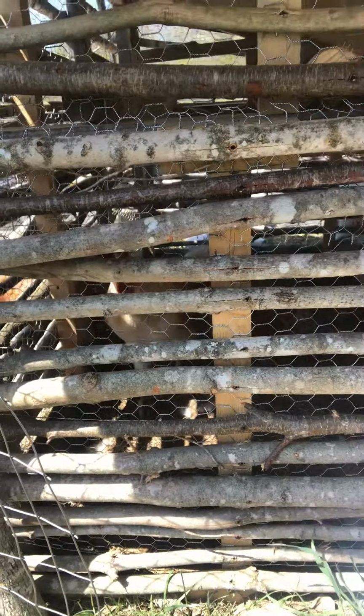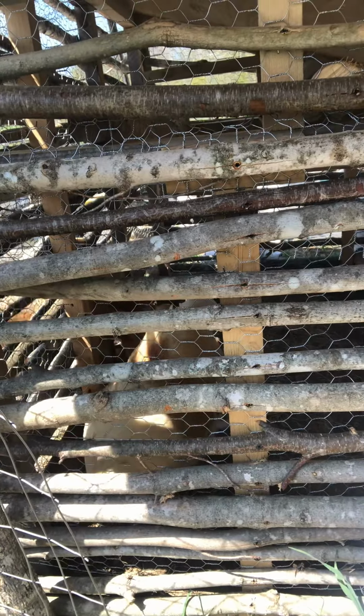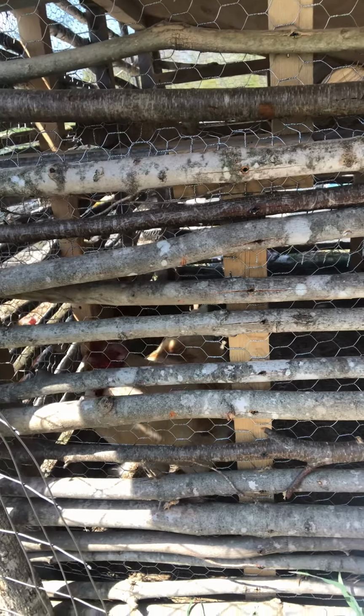My handsome rooster. This is the concept. If you can't see, obviously, it's pretty much a cage on the inside. And then I've just put sticks and laid them across the studs that are in there to keep stuff out. And it has made it quite solid. And cheaper. Because I got a whole bunch of sticks.